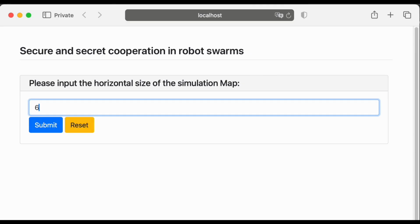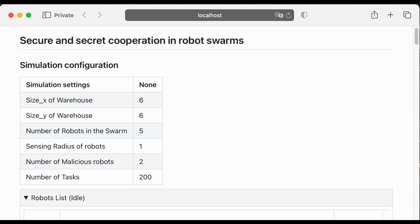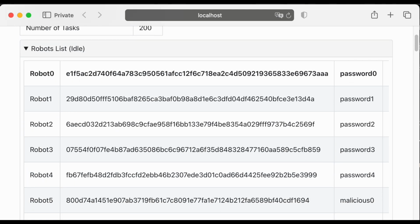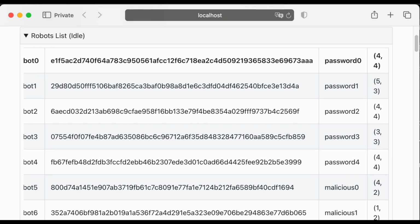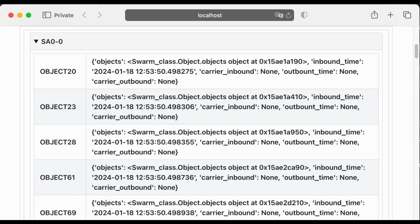Let's start a simulation demo here. Firstly, let's input some simulation parameters like the number of robots, size of the warehouse, number of the tasks. All the information will be delivered to the web page for review, like the properties of robots, properties of tasks, properties of objects.